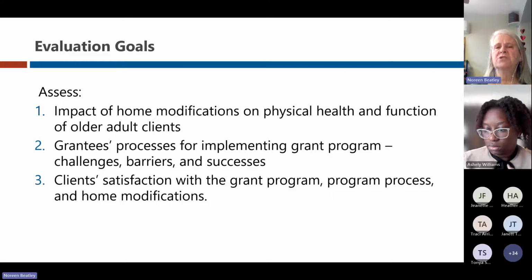And it's going to look at issues such as, did the modifications result in fewer falls? Did it improve the senior's sense of independence and reduce any problems they might have with their activities of daily living or instrumental activities of daily living?